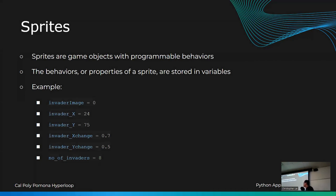Sprites. Let's talk about sprites. Sprites are game objects with programmable behaviors. So game objects are things like images or characters you put into the game. Think of Angry Birds, right? The red bird or the yellow bird, they are sprites because they are characters in the game and they are objects that interact with behaviors.